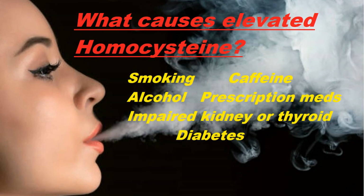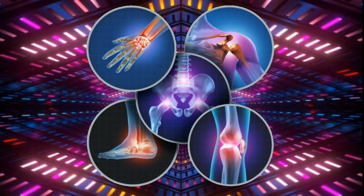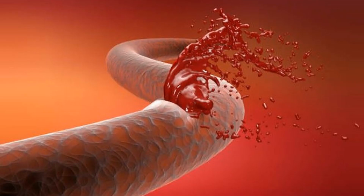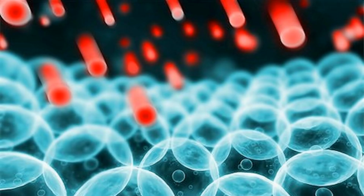Some research suggests that homocysteine may accumulate as a result of increased oxidative stress and associated inflammation, and exactly how homocysteine itself might cause damage at high levels still really isn't fully understood, but it's thought to cause damage to the lining of the blood vessels by exacerbating inflammation, inhibiting nitric oxide-induced vasodilation, and producing reactive oxygen species.